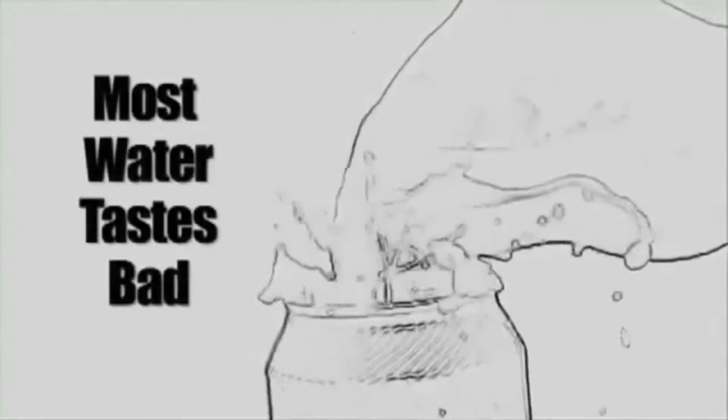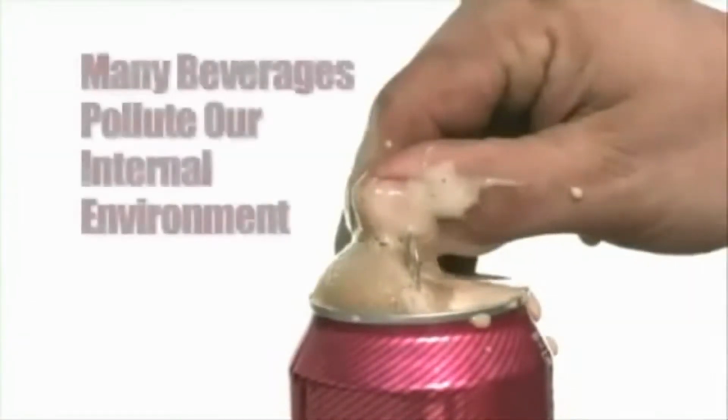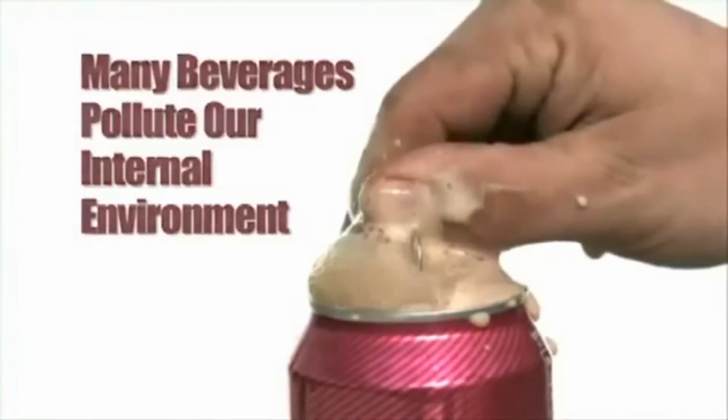One reason that people don't drink enough water is that all too often water just doesn't taste very good, so we drink other beverages instead of plain water. Unfortunately, many of these beverages are polluting our internal environment and reducing our body's thirst mechanism in the process. This problem has led to one of the largest new industries in America, the bottled water industry.